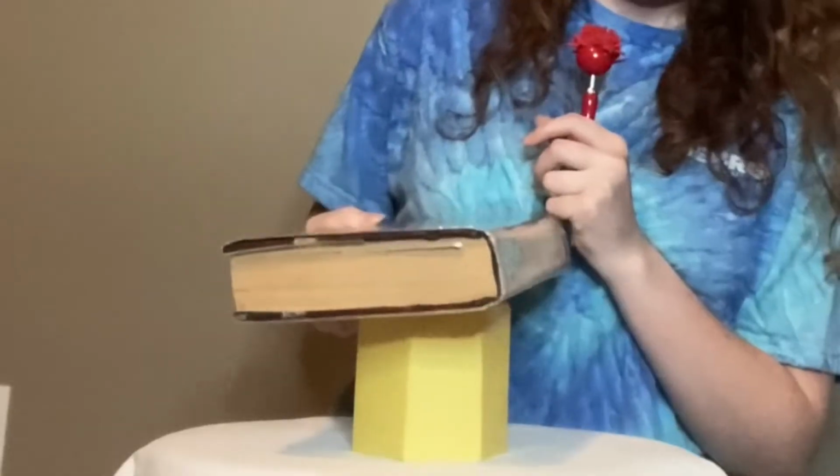Time for the hexagon. Let's see what 630 pages does to this. Nothing. Unfazed. With the most corners, the shortest sides. You know? Unexpected. Coming in at third place is the triangle.